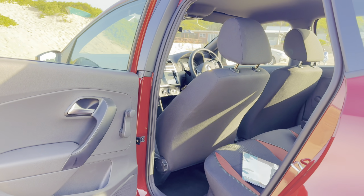Enjoy the drive with the new Vivo! Let's just start as I get inside.